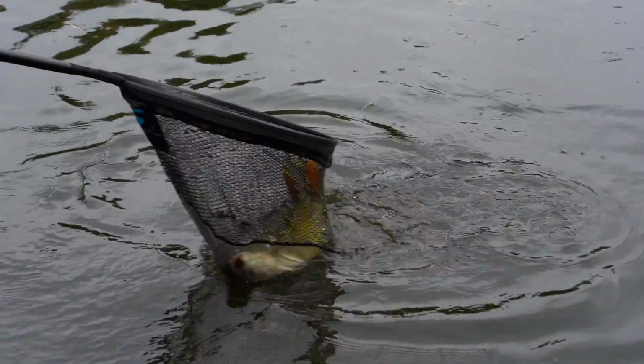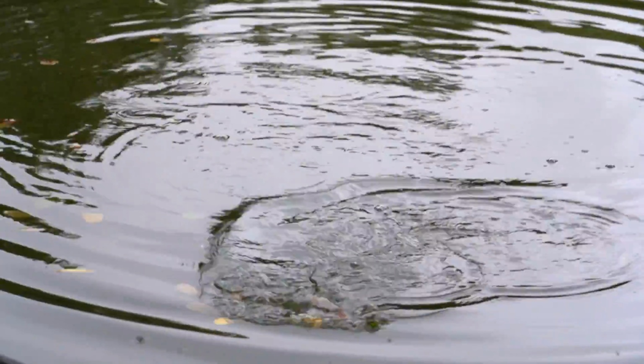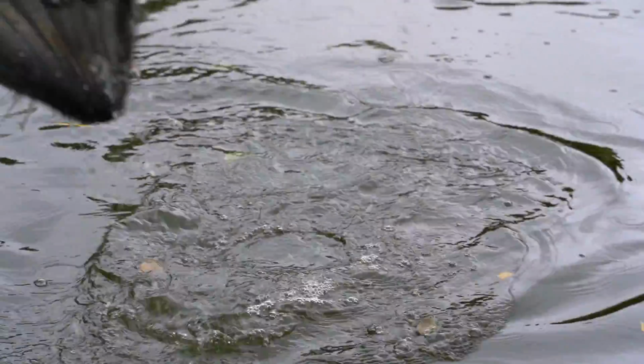One of the big things to think about, certainly the colder it gets, the more this comes into play, is how these fish are actually feeding. They're not now charging around, pushing each other out the way, burying their heads in silt to try and get to the bait. They're really now being selective about how they feed. So I've already mentioned that my bait is adapted to that in softening it down.